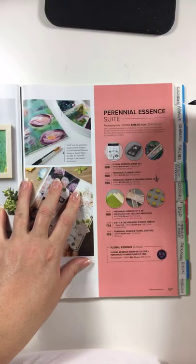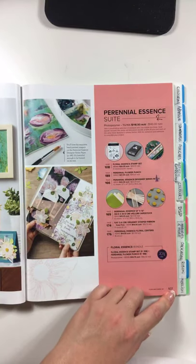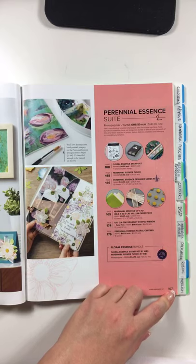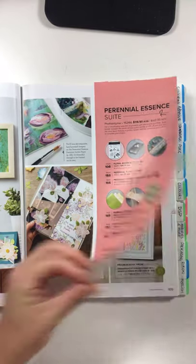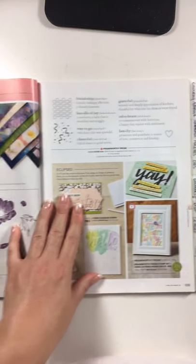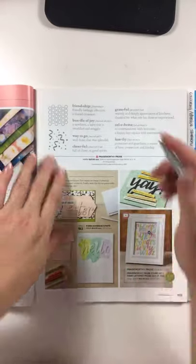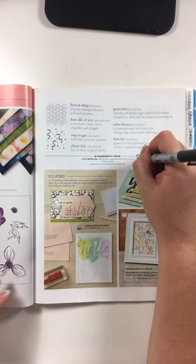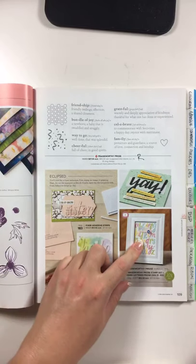Perennial Suite. Well, the suite retires. And the bundle retires. 108. So the stamp set is staying. This one is going, as well as the coordinating dies.